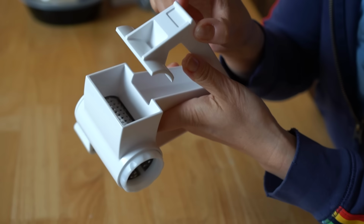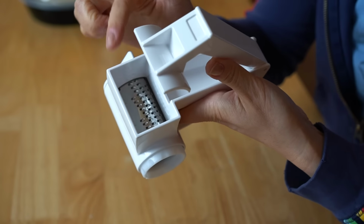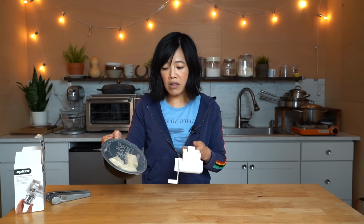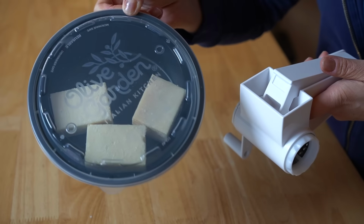One drawback I can see is the volume of this is quite small. So it's perfect for putting on top of pizza, on top of your pasta as a serving, but if you're doing a large amount, you're gonna have to cut your cheese into pieces. So at the Olive Garden, they already have it cut for you, but at home, you would have to cut it yourself. So, yeah. Because everyone loves cutting the cheese.